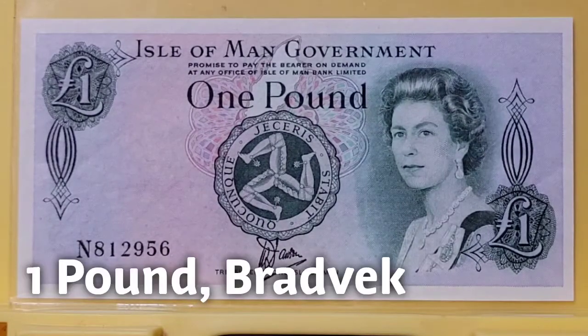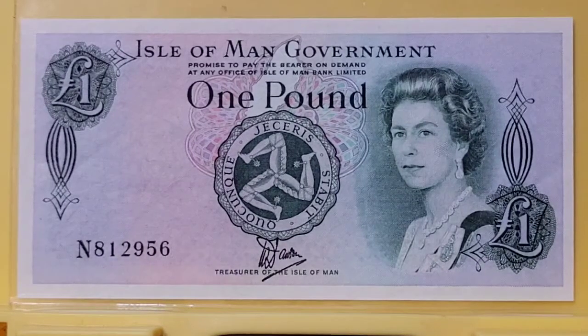I got information on this banknote from not only Wikipedia but from the banknote book, the Krause standard catalog of world paper money, and a website called mandysroyalty.com, as well as visitisleofman.com. Let's get started with this lovely £1 banknote.